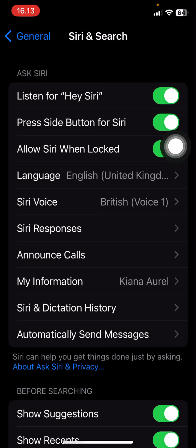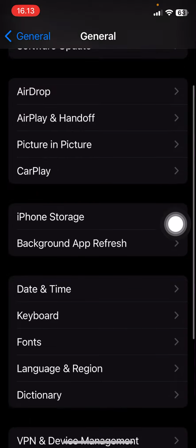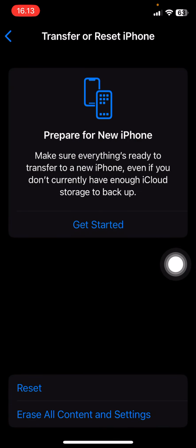And if that doesn't work still, you do have to kind of reset everything. So go to the general section, scroll down, go to transfer or reset iPhone, reset, and select reset all settings and network settings. It won't erase everything, but yeah, that is it.